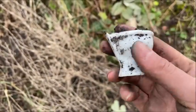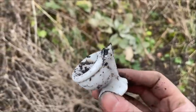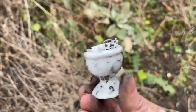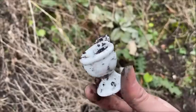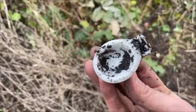I don't think we've ever found a toilet. Well, we found whole toilets. We found ordinary sized toilets. But not. Wow. That's so cute. Yeah. I love it. That would be great for a doll's house. Well, that's what it would have been out of. Yeah.